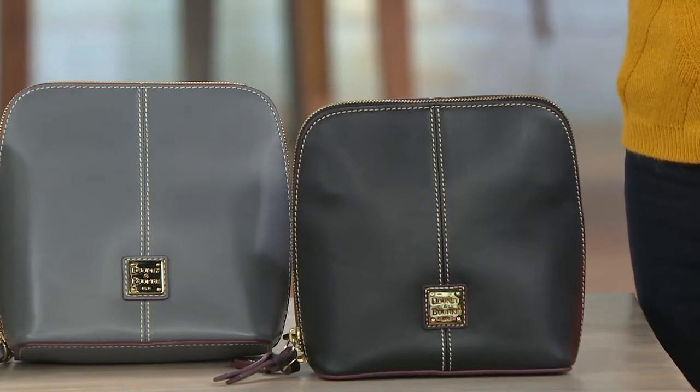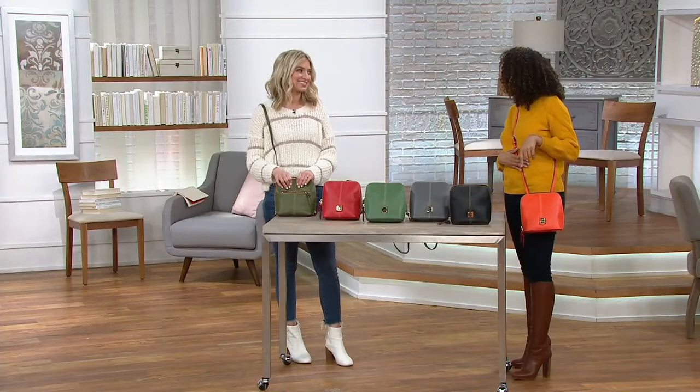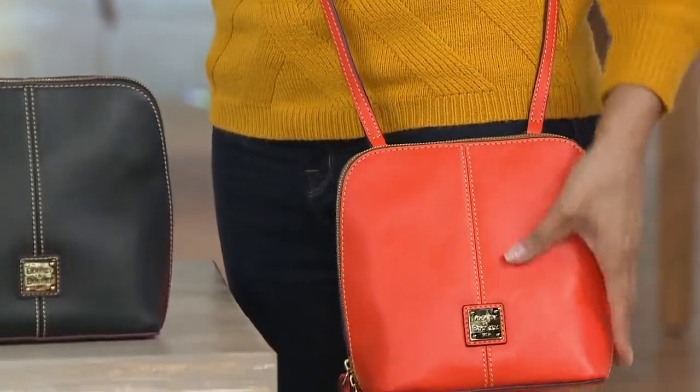It's smooth leather. And by the way, if you like this idea of smooth leather, we have a smooth leather backpack coming up in the show. That's, I believe, exclusive. So stick around for the backpack. It's the only one we have coming up in the show.